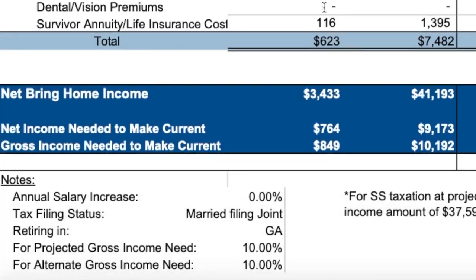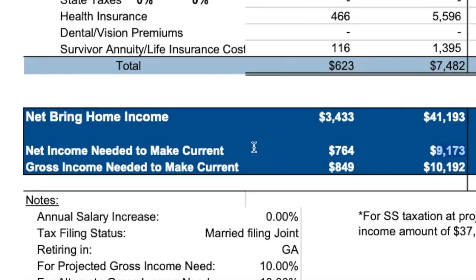So let's look. You see here the yearly gap, $9,000, that is a net number. You need $9,000 in hand. Now if you go to TSP, and TSP is traditional, meaning a traditional balance, you have not paid taxes yet. So you can't go pull $9,000, you've got to go pull $10,000. So one is the gross number, one is the net number. Now if you have a Roth account, Roth IRA, Roth TSP, you'd only need to pull $9,000. If you have a traditional account, you have to go pull $10,000.